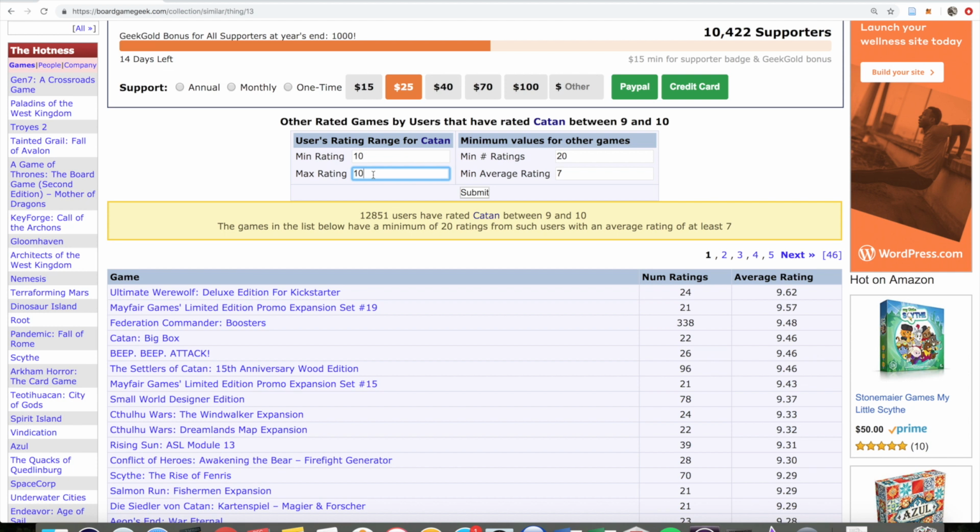So the first field is minimum users who rate this game between, and I think the default's 9 and 10. I'll just put it in. I'll start with 10, people who rate this game at 10. And then similarly rated games, minimum users. I think the default setting is 20 users or 20 reviews. I put that up to 100 or whatever.